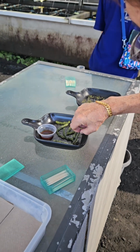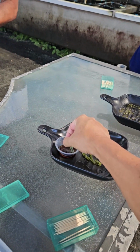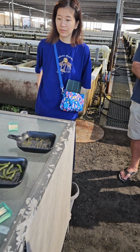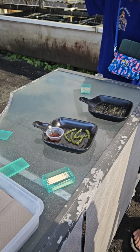Sea grapes. Sea grapes, umibudo, and we're starting to cultivate it here at the farm. You can find it as a side dish at the food truck, and then you can find them at Safeway and at KTA on the sushi side of the store. It's like caviar, right? Yeah, let's try it.